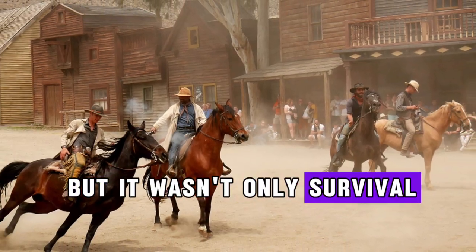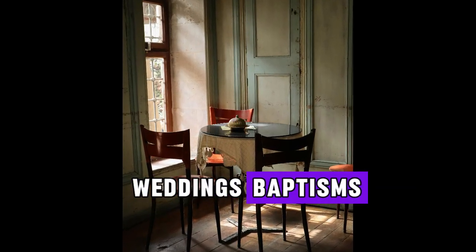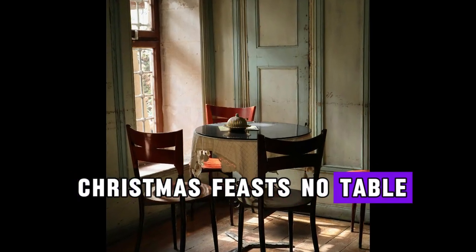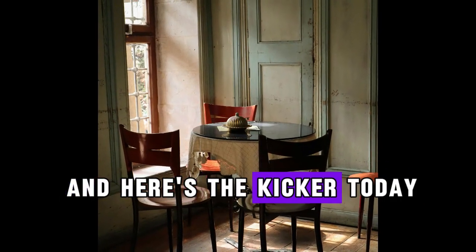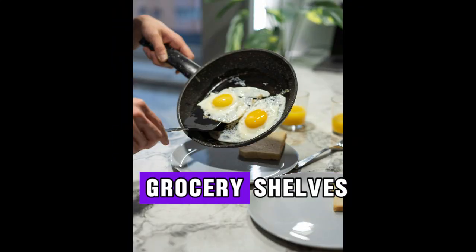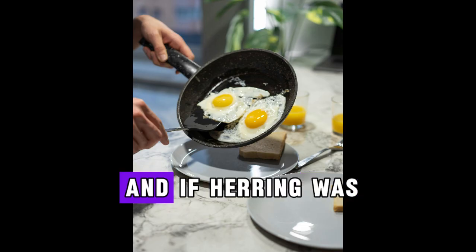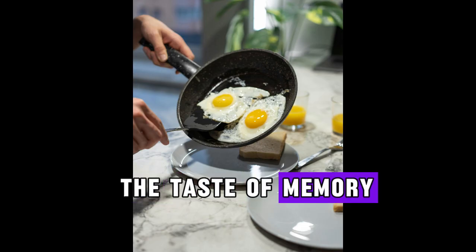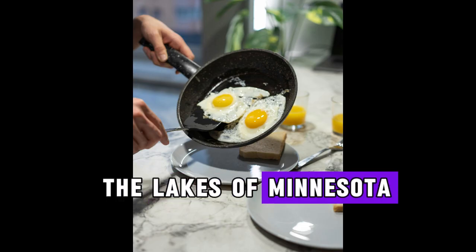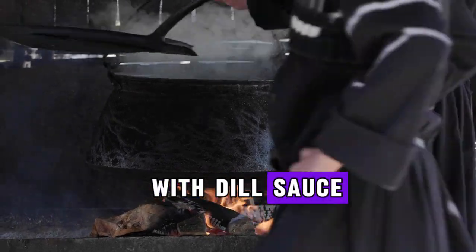But it wasn't only survival. Sharing herring was social. Weddings, baptisms, Christmas feasts, no table was complete without it. And here's the kicker. Today, jars of pickled herring still sit on Minnesota grocery shelves, proof that immigrant flavors never really fade. And if herring was the taste of memory, the next dish brought the lakes of Minnesota straight into the skillet. Smoked lake trout cakes with dill sauce.